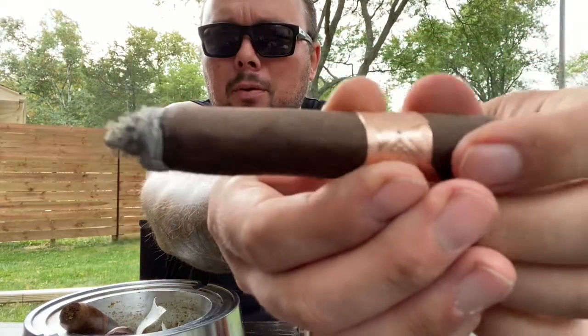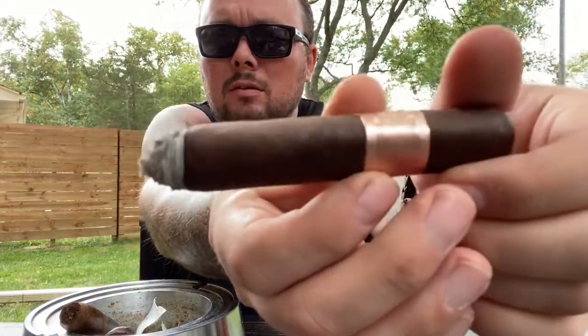I have to say, the draw's fantastic right now. Couldn't ask for anything better. The burn was pretty razor sharp, but kind of running in that one area right now, but I ain't really worried about it. But smooth, really smooth. The flavors aren't harsh or anything.